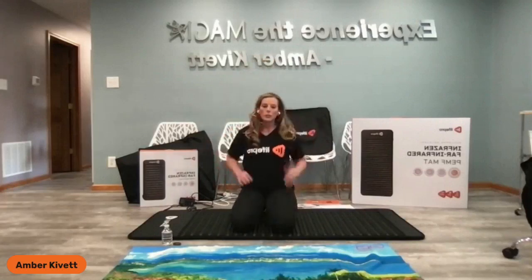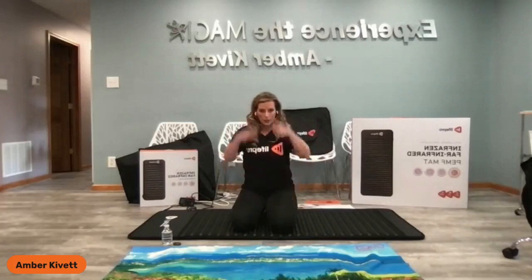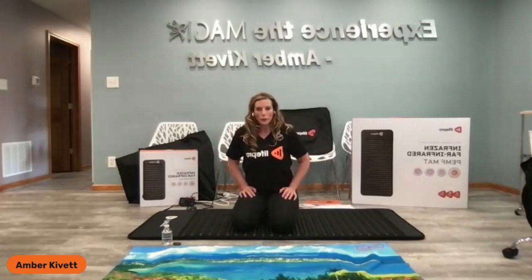So make sure that you are clearing your body of metal or anything magnetic: snaps, buttons, zippers, or belts. And make sure you're not laying there with your keys in your pocket or laying there with your phone in your pouch, because you don't want your phone anywhere near this. You want to be able to really lay and absorb it, okay?